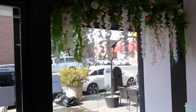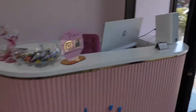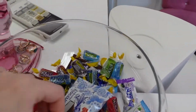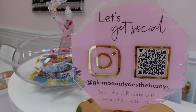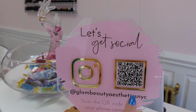Really cute when you walk in. There's like all this greenery and flowers. Even the front desk is, look at that. That's so pretty. Got some candy. Ooh, wait, plain yogurt high chew. I've never heard of these. You can follow them on Instagram over here, Glam Beauty Aesthetics NYC. You can scan the QR code.